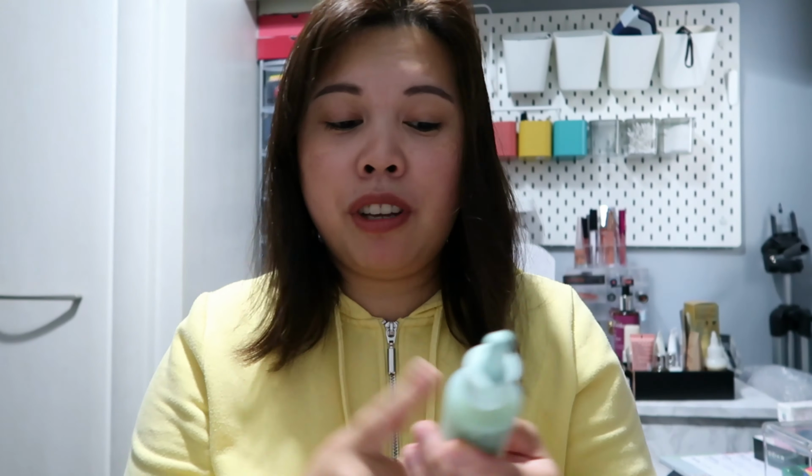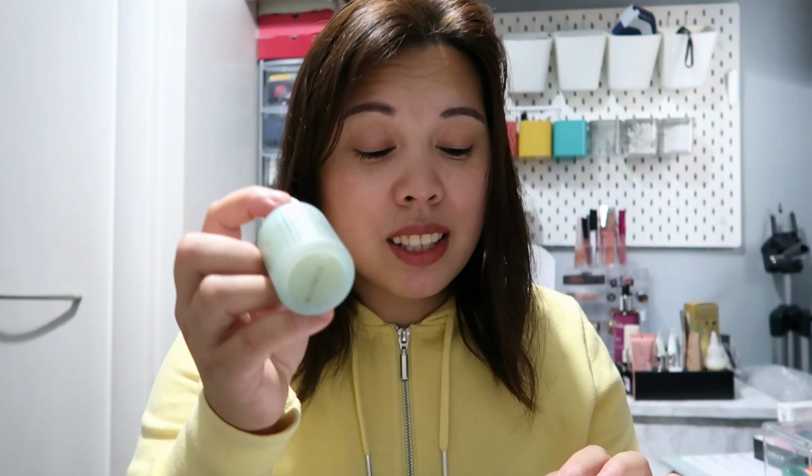And I tried a few Fix and Rouge products. They are really good. So yes, and this is a full size. And if I didn't say it, this one retails for 42 pounds.